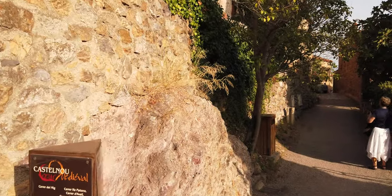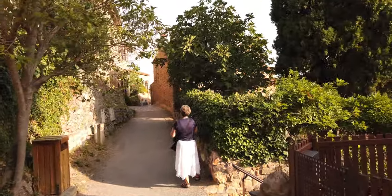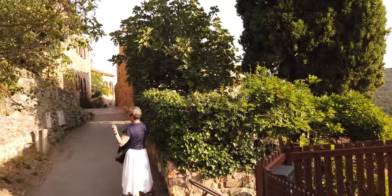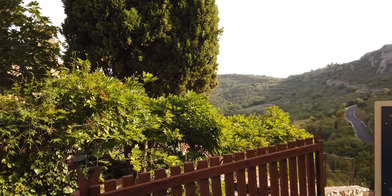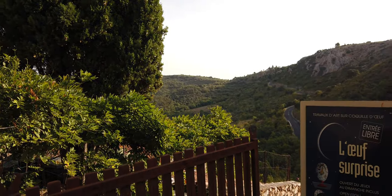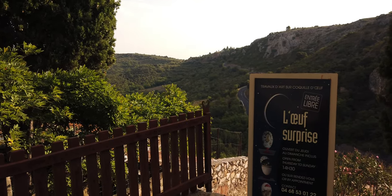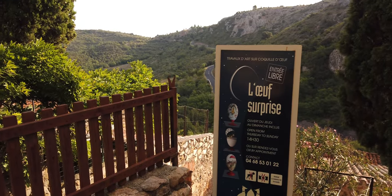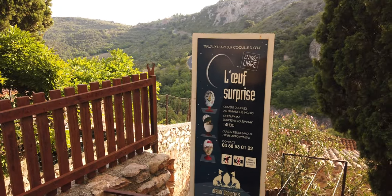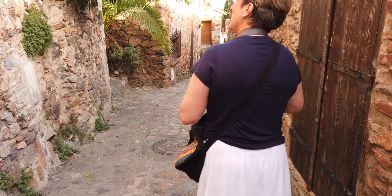Castelnou is a haven for artists of all kinds. Right now we're passing by a place called L'Œuf Surprise. They make egg-shaped, I don't know exactly what they are, but they really look nice. We're too early to go in and look. That's so a disappointment, but they really all look cool.